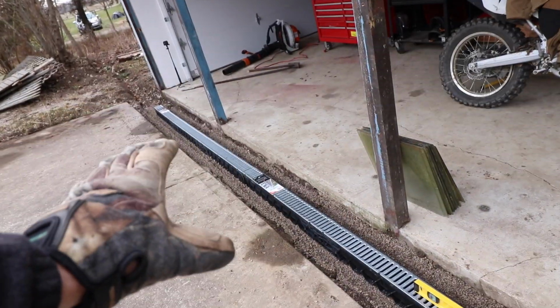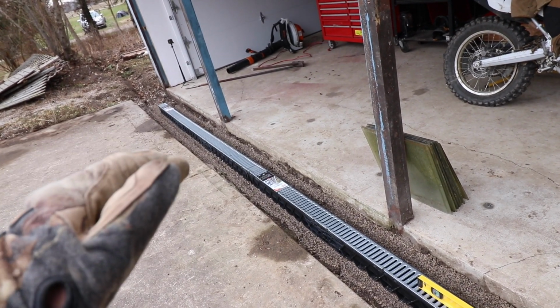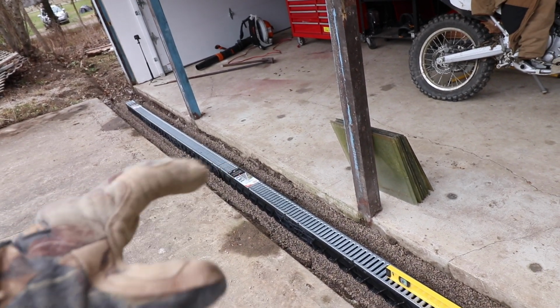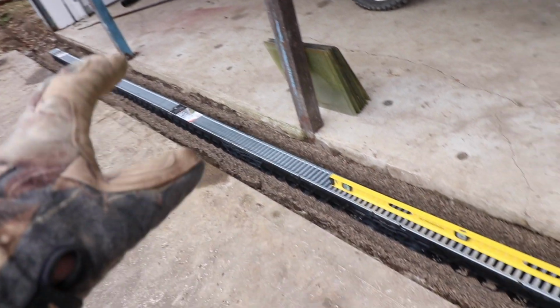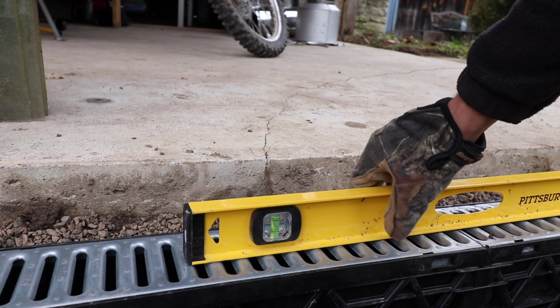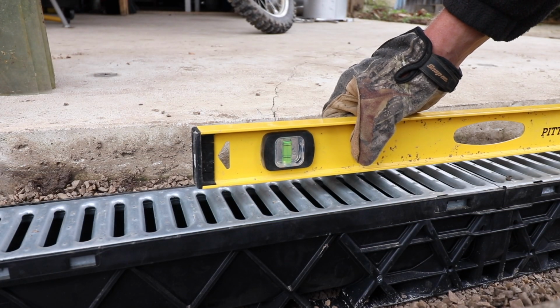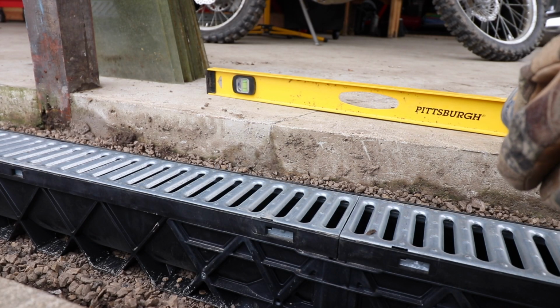Well, you guys, I've been at it for like 10 hours. I'm going to go ahead and show you what we got done so far. Got the channel drain in. I think we got it level. It took a long time to make sure everything was level because I don't want any problems with this once the concrete's in here because that's permanent. This stuff wasn't cheap, so I want to make sure it's done right and it's going to last. They recommended only 4 millimeters of slope, or about over an inch, so I don't think we're going to have any problems there. I am going to go ahead and test out the flow, so let's see what we did.